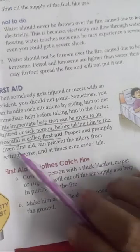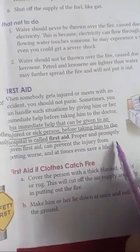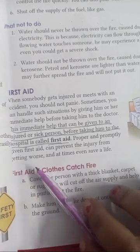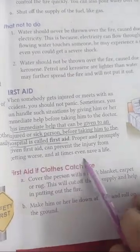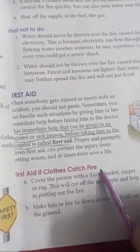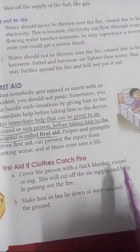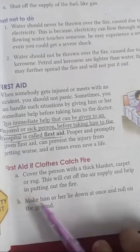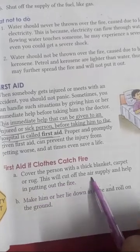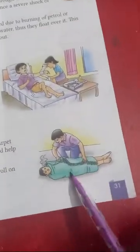Proper and promptly given first aid can prevent the injury from getting worse and at times even save a life. First aid, if clothes catch fire, cover the person with a thick blanket, carpet or rug. This will cut off the air supply and help in putting out the fire. Like this, you will have to cover the person.